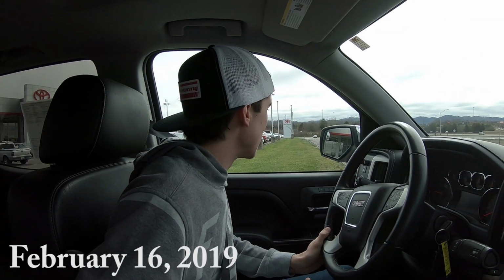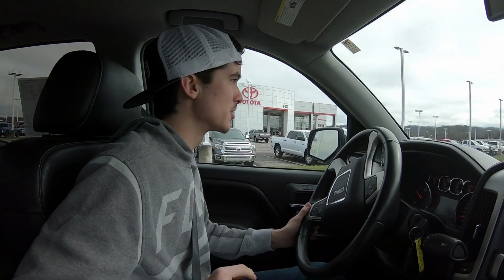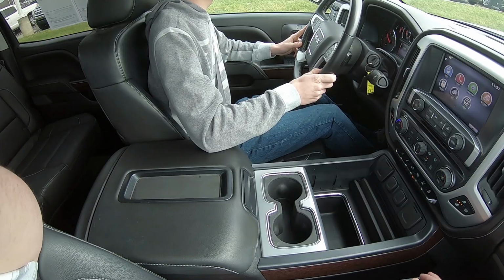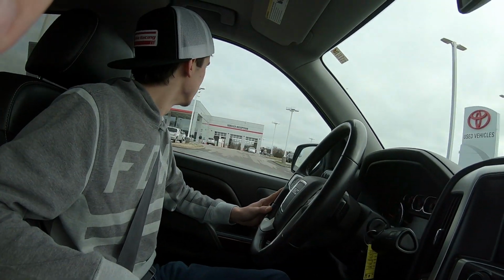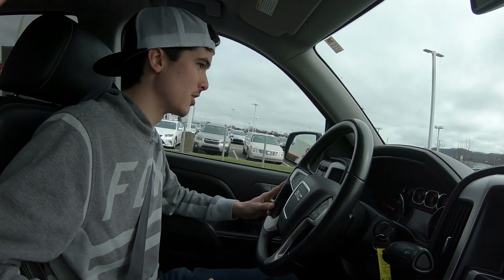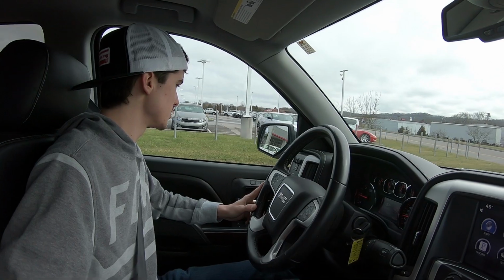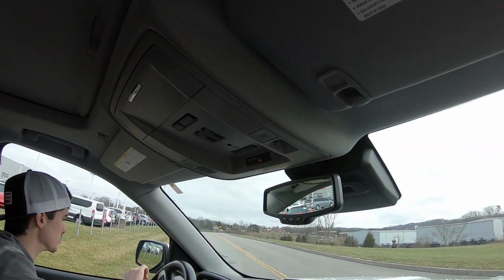So guys, what we're in right now is a 2015 GMC Sierra 1500 SLT with the center console. It's got 65,000 miles on it. The 5.3 Vortec, or the Ecotech as they call it now. We're just gonna do a little test drive on it, see what it feels like, and we'll go from there. I'll do my usual thing.